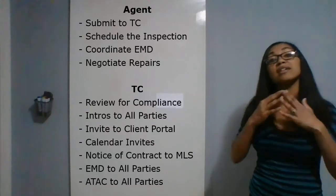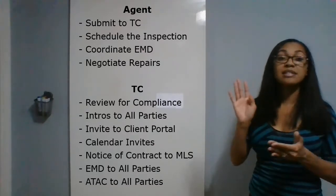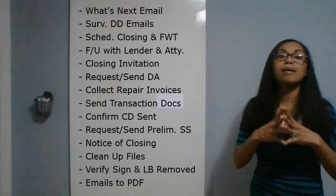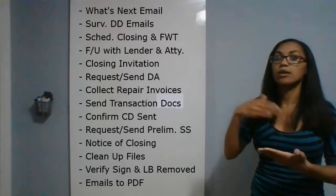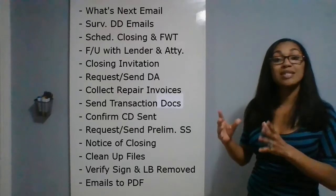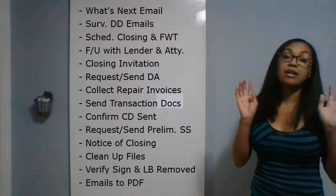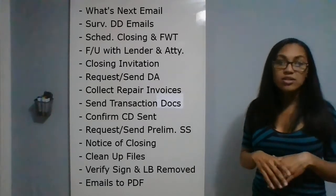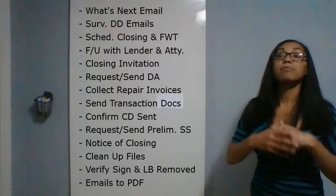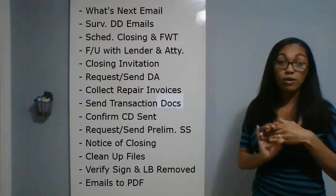That's when I step in, I send the ATAC to all of the parties, I upload it to Command, I send out a what's next email to your buyer, which goes in detail on what to expect from here to closing. I send a survive due diligence email to the lender as well, and then I make sure that they've ordered the appraisal and see where we are there, to the attorney, where I make sure the title was ordered, and to the co-op as well.